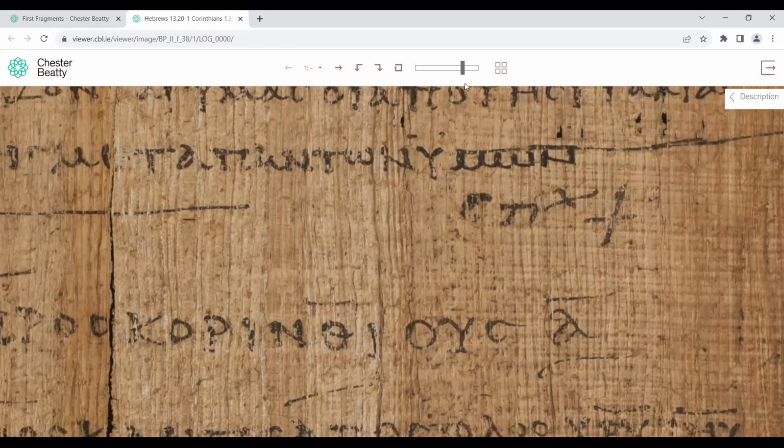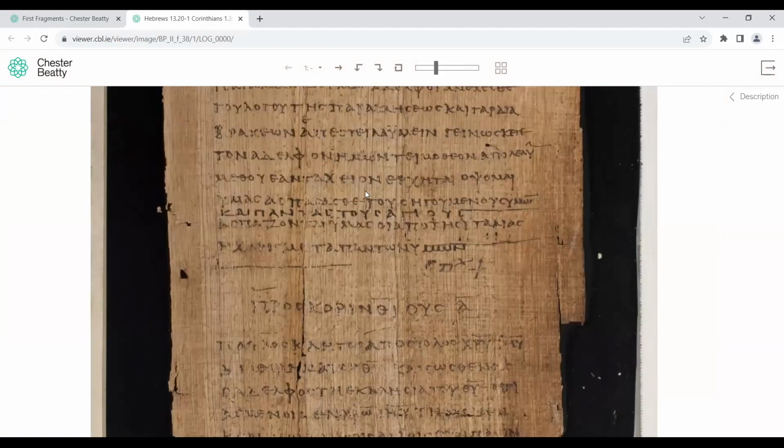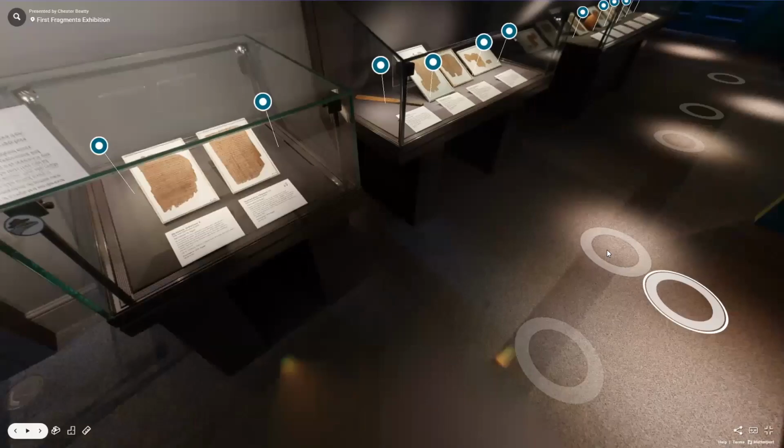So in other words, by the end of writing out the text of the Hebrews, this scribe was letting their employer know that they expected to be paid for 700 stichoi. In the next papyrus fragment, we'll see an example of how scribes dealt with mistakes.